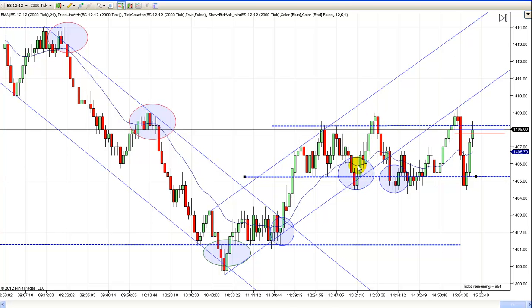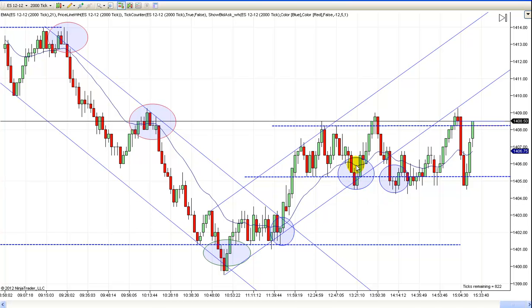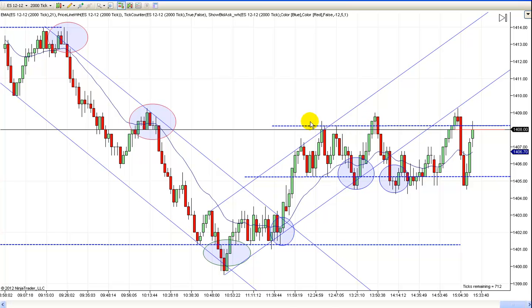But really on this one, because you've got support right there, it's probably okay. You're getting in close enough to the lows that it's probably safe to get in there, thinking that, hey, we'll at least probably come up here and test these highs, and we may go up here and all the way to the upper side of the channel again.